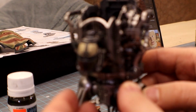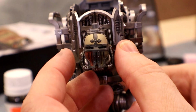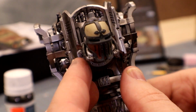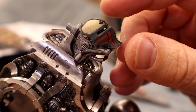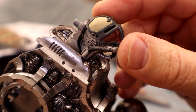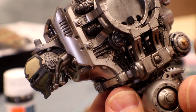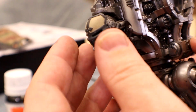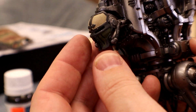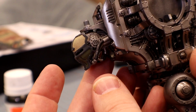And you've got some room to wiggle it around and make it fit however you want. And it's a little forward, right, of where I want it to be, so I might see if I can make some adjustments to that, but it works. It's on there. See, it's not falling off. It does have a tendency to want to flip up, but if you orient it right, it does fine.